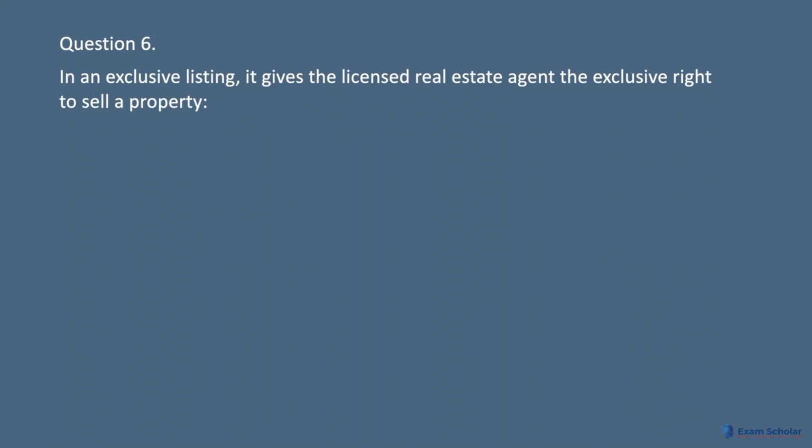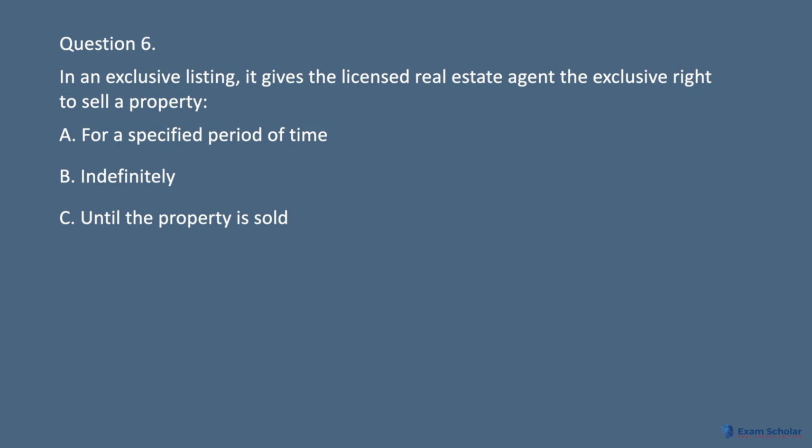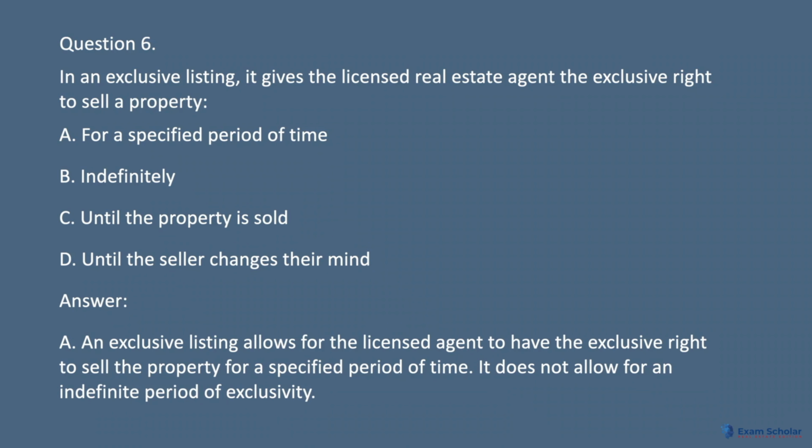Question 6. An exclusive listing gives the licensed real estate agent the exclusive right to sell a property: A. For a specified period of time. B. Indefinitely. C. Until the property is sold. D. Until the seller changes their mind. Answer: A. An exclusive listing allows for the licensed agent to have the exclusive right to sell the property for a specified period of time. It does not allow for an indefinite period of exclusivity.